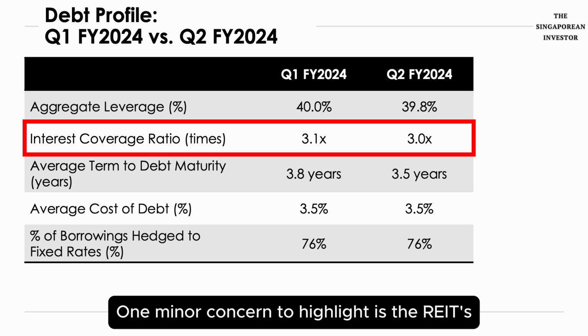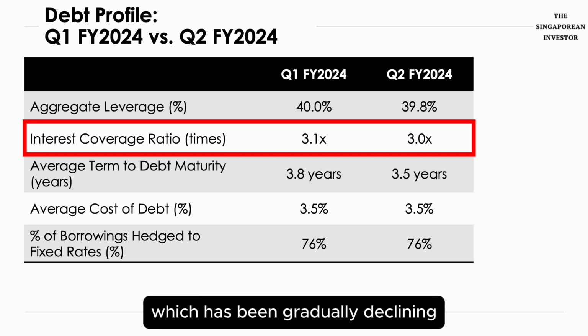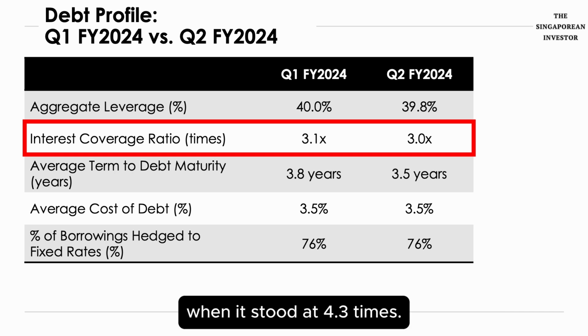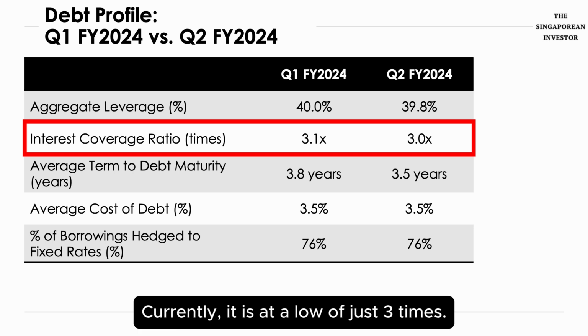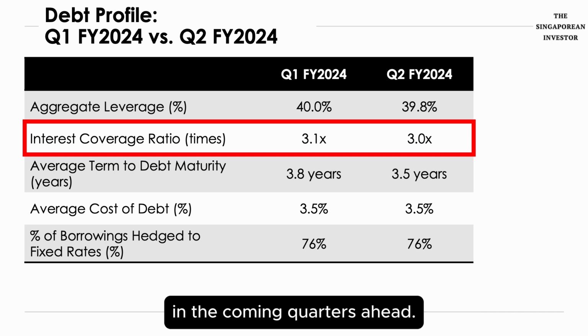One minor concern to highlight is the REIT's interest coverage ratio, which has been gradually declining since the second quarter of the financial year 2021, when it stood at 4.3 times. Currently, it is at a low of just 3 times. It is something I am keeping a close watch on in the coming quarters ahead.